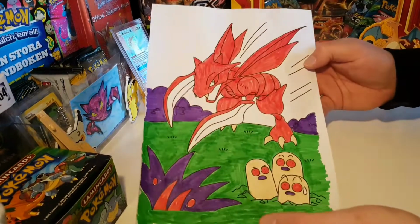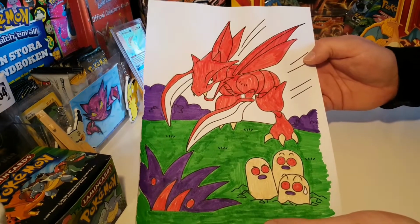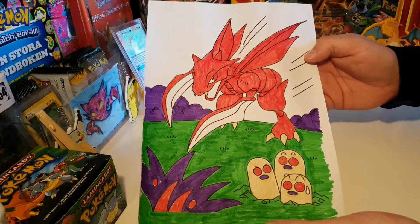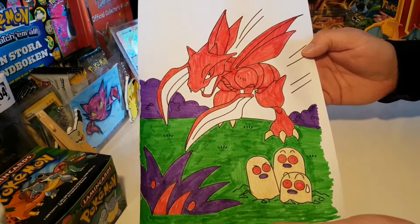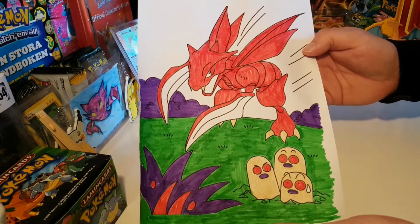Here's the end result. Karl Shelmed, great artist. He made this amazing looking drawing. I just wanted to use all the colors that I had as much as I could. And this is what we got.